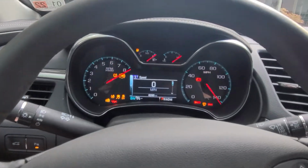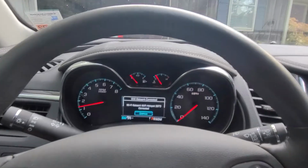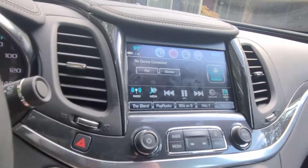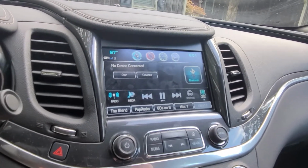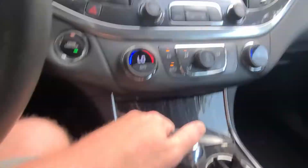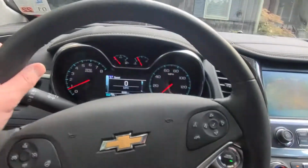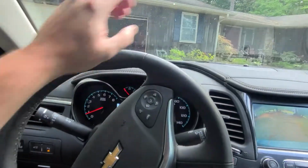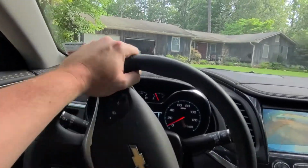Manual tilting steering wheel. It shows I'm connected to the Wi-Fi, which I figured I would have had. No, it says no devices connected. It acted like I was connected to the Wi-Fi, but that was a false alarm. Man, this is a big car. Man, this thing's long.